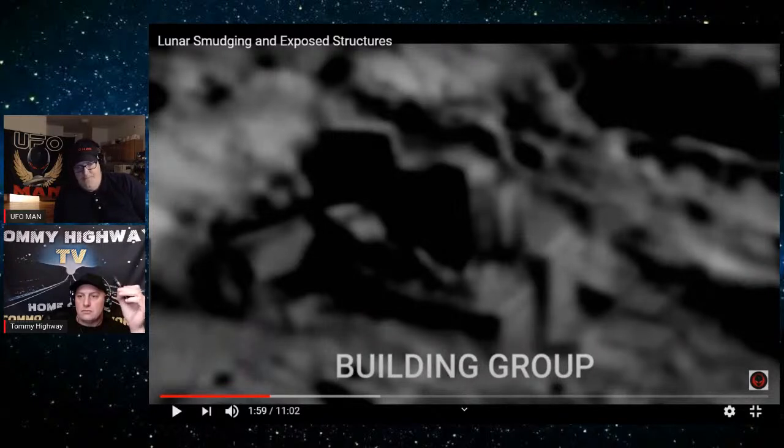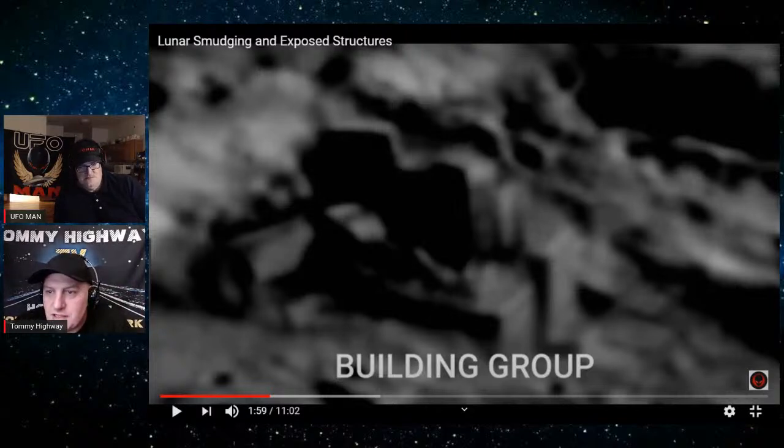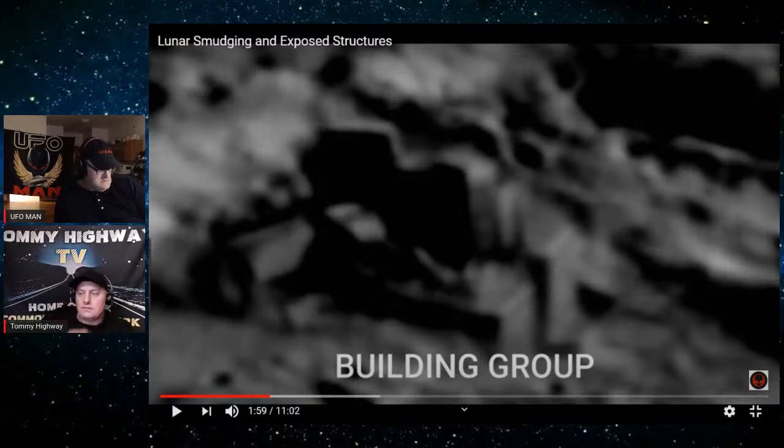Check that out. Can't tell me that doesn't look like a building or a bunch of buildings. It sure does, doesn't it? That was on the moon as well. Verified photo from NASA images. Oh, come on.